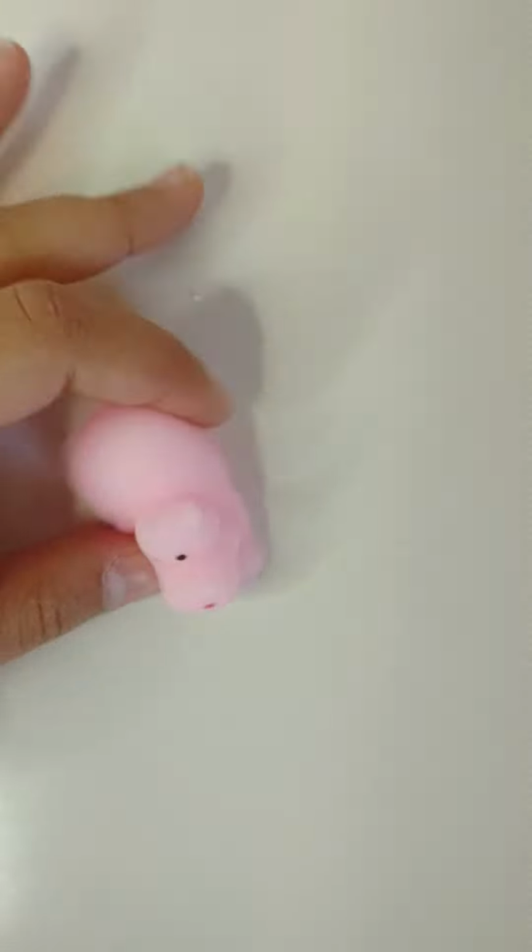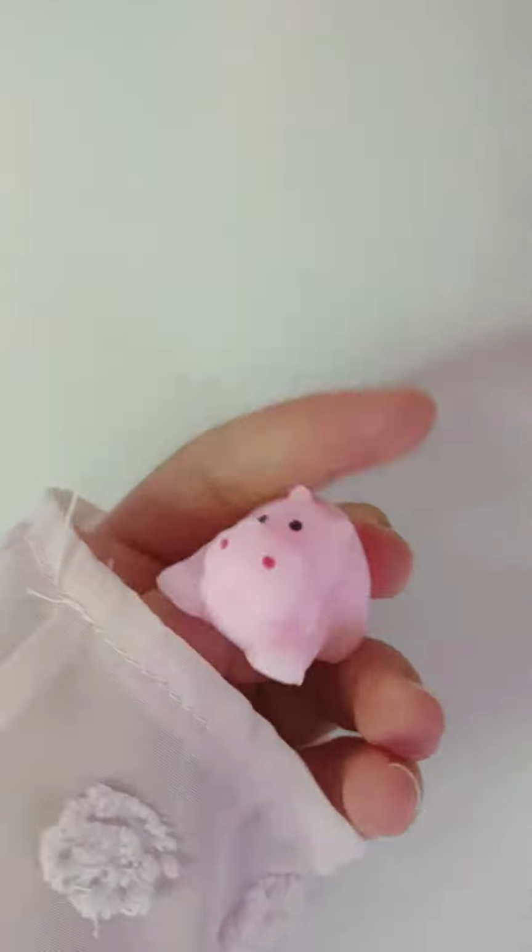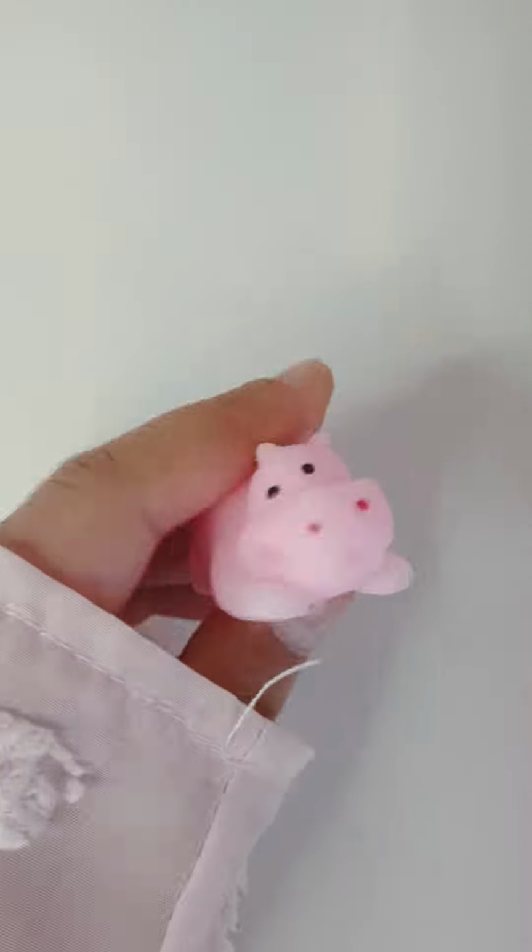Next, I have a hippo. Sorry, I'm covering it. I forgot to show you it before I did. So next is a hippo. Its eyes are kind of off-center, though, so it's a little weird. But I already have this, so I don't know why I opened it, but I'm going to put it in the bin.